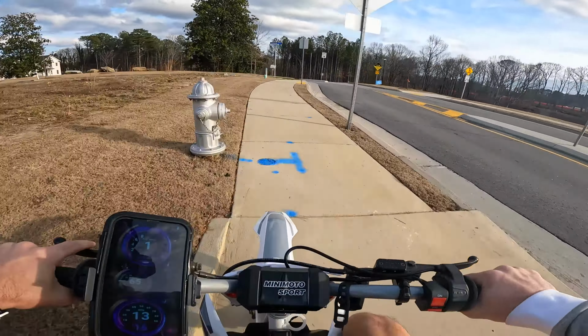Feels fast on a little bike. 28. 30. 31. It feels faster than 31. Do like 40, right? Shouldn't it be 40? Shouldn't it be 40 something? That's what it says. I don't know.